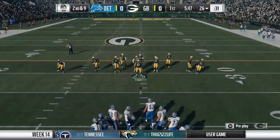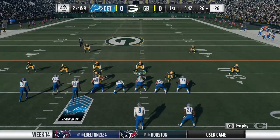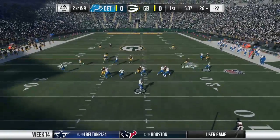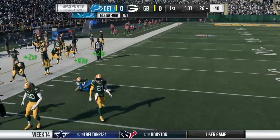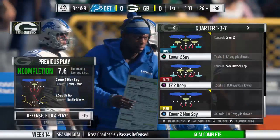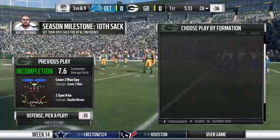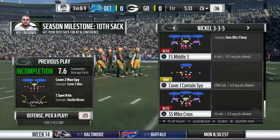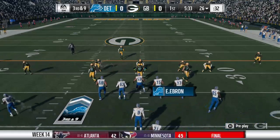Second down following the run. A shotgun snap for Stafford. And a hit jarred it loose. It's incomplete. So trouble already here on their opening drive. This is 3rd and 9.